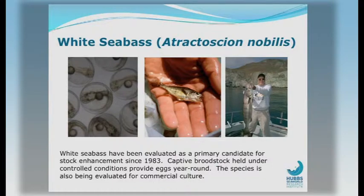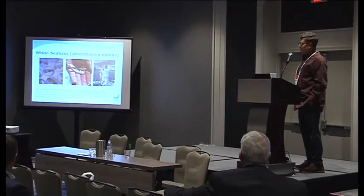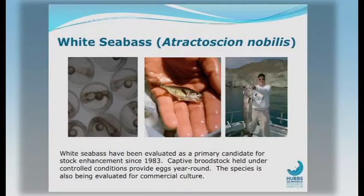So this is the species I'm going to be talking about. It's not really a sea bass or certainly a white bass, so there is some confusion about it when we talk about it. It's actually a cyanid. It's a croaker. It's a regional species, so you may not be familiar with it as well. As I'll show you, it's found up and down the West Coast. It's an extremely popular sport fish, and also there's a commercial fishery for it.